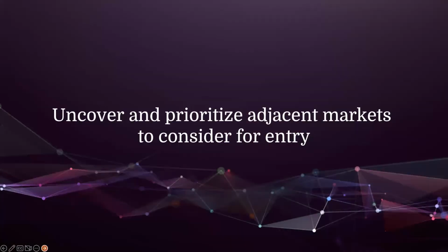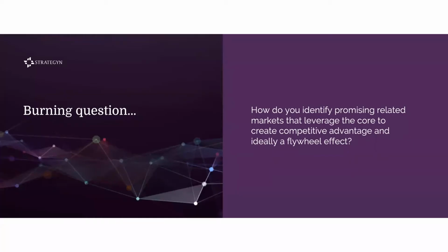All right. Well, having done that successfully, let's talk about the second path to growth then, which is to uncover and prioritize the adjacent markets. Now, I've always found this pretty interesting. You've heard that term adjacent markets for a long time, but how they are defined is the key. And so this question came up at a recent event: how do you identify promising related markets that leverage the core to create competitive advantage and ideally a flywheel effect? Well, how do you do that?